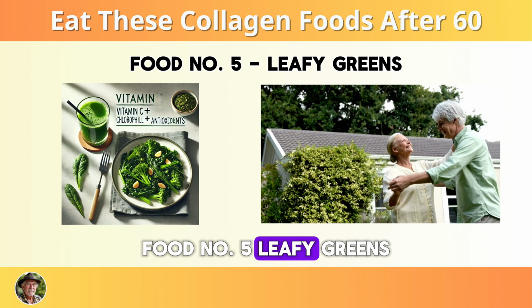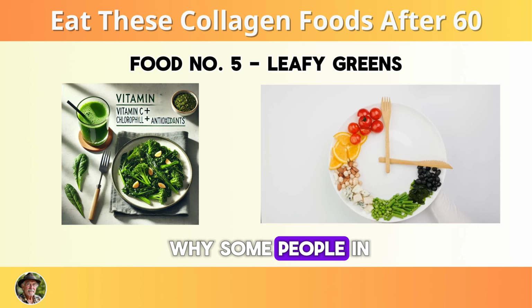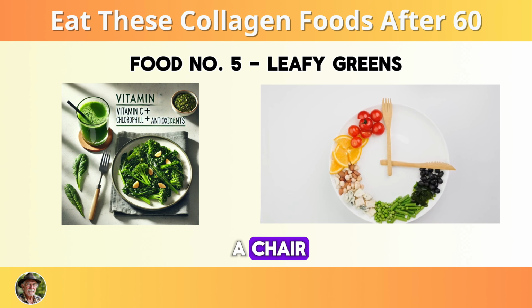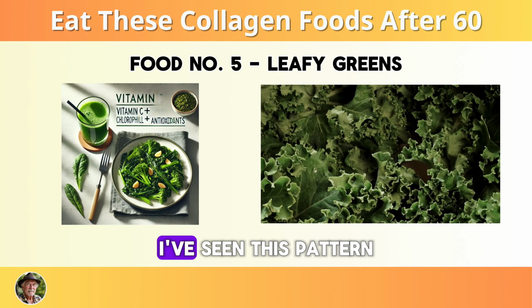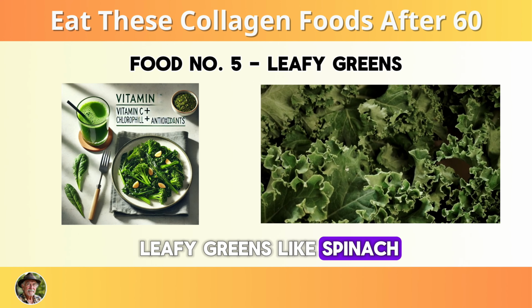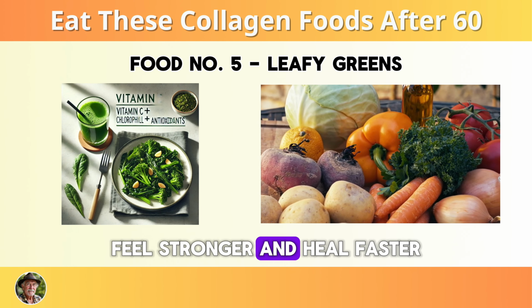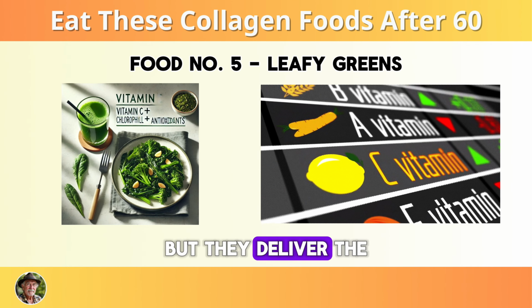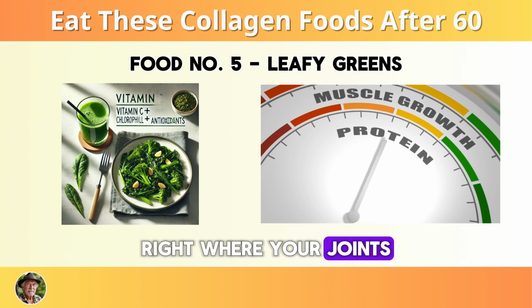Food number 5. Leafy greens, the collagen supporting vegetables. Have you ever wondered why some people in their 70s still move effortlessly, while others feel stiff even getting out of a chair? Sometimes the difference isn't medication or exercise, it's what's on their plate. I've seen this pattern again and again. Those who include dark leafy greens like spinach, kale, collards, and Swiss chard tend to move better, feel stronger, and heal faster. These vegetables may not contain collagen directly, but they deliver the nutrients that build it, protect it, and slow its breakdown, right where your joints need it most.